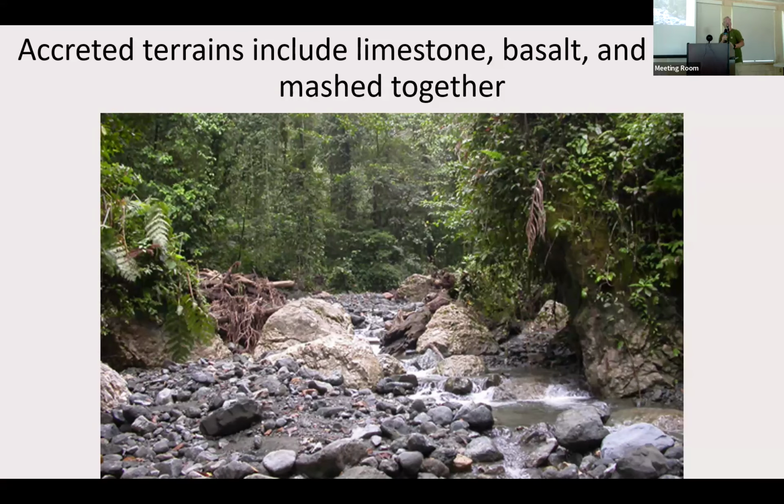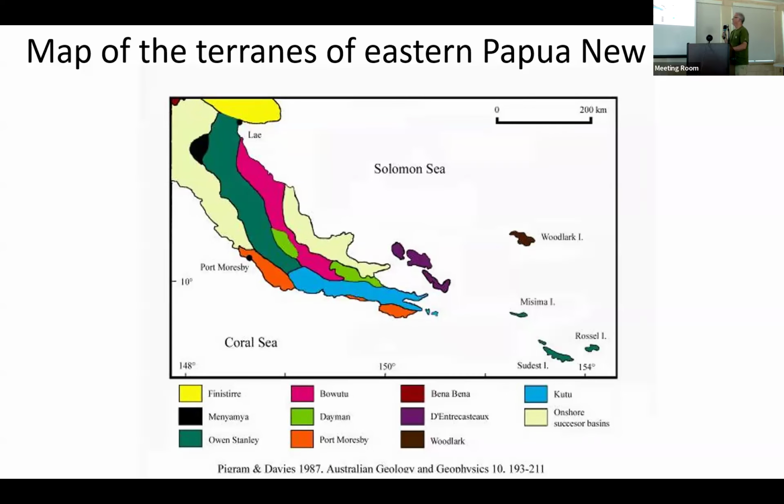And if you go there, you can see it. So this is from a trip that we went on the north coast to one of these accreted terrains. And you could see basalt, which is formed at rift zones. You can see siltstone from deep water deposits, and you can see limestone from much shallower water deposits, all kind of mashed together. And here's a map of different terrains on the extreme eastern side of New Guinea. So you can see it's basically a hodgepodge of different bits of land that have been stuck on there.